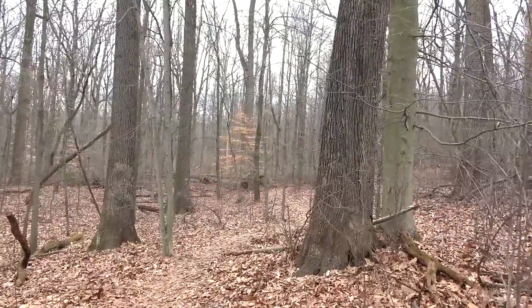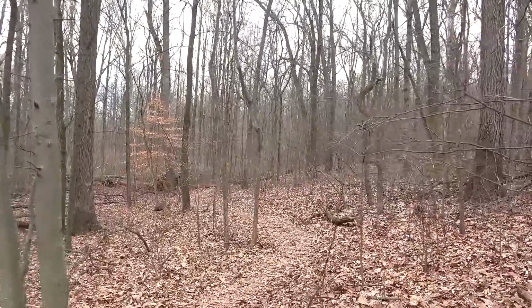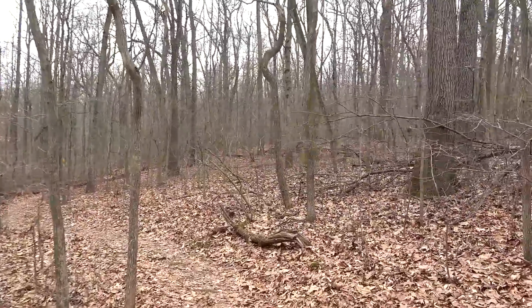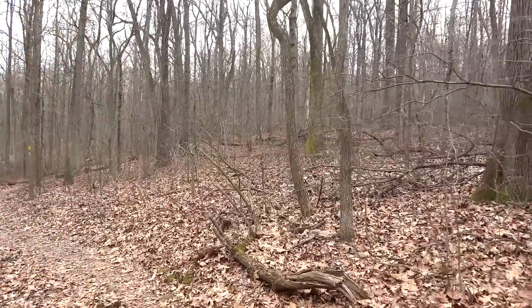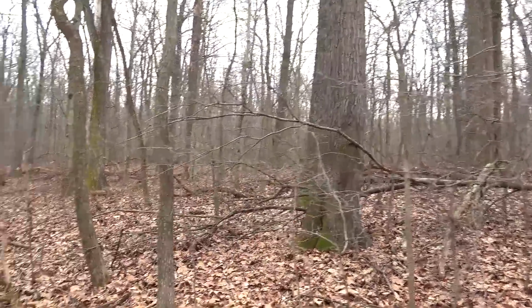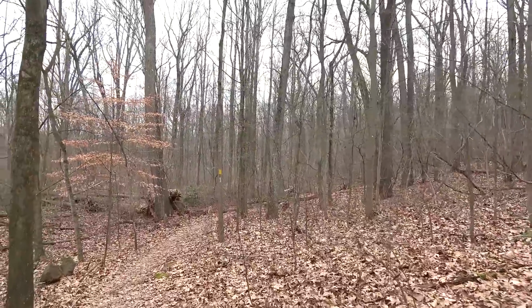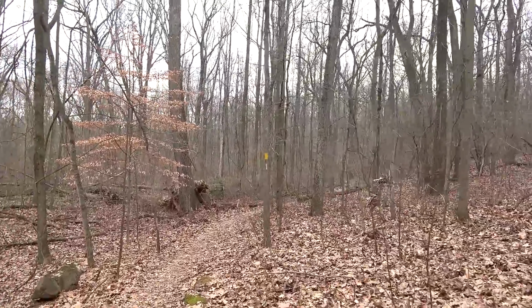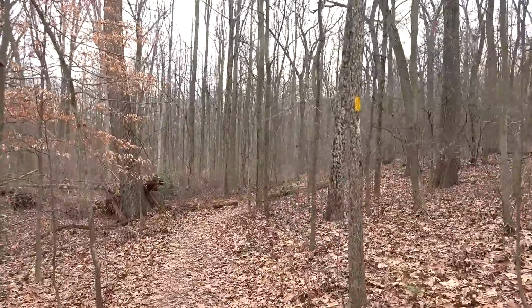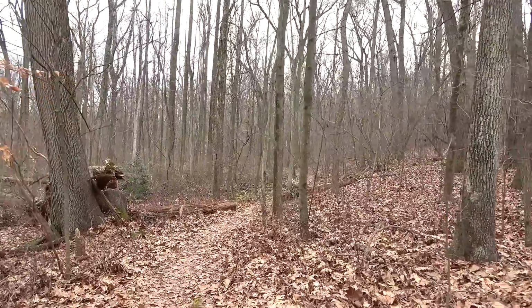So we are now on the back side of the loop, I guess you could call it, headed back towards Scotts Run Lake. Remember, looking at the map, it kind of makes a loop. We're on the other side of, I think they call this Williams Hill up here, so we're on the north side of it now. Like I said, heading back towards where we parked. Still on that turtle trail too. I think we'll soon be saying goodbye to that.